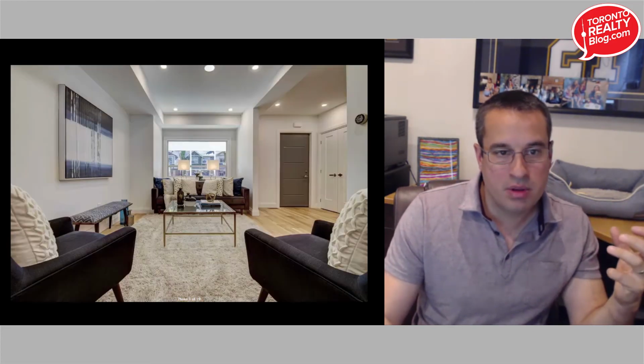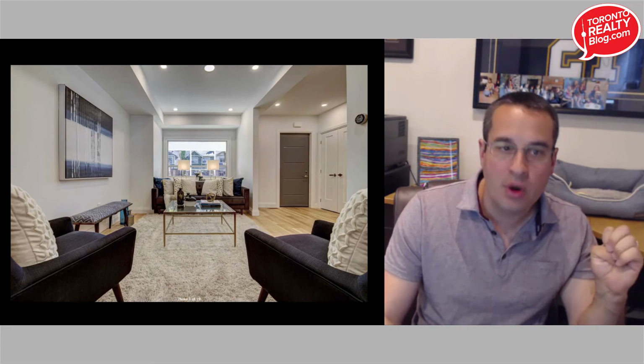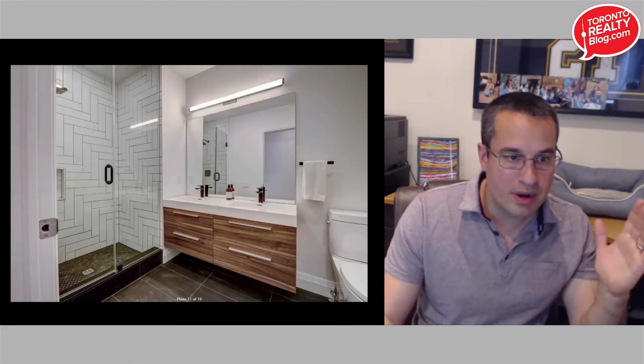So I like this one more. I don't love any of the three of them. You know what? I would say I very much like this one. Unfortunately, it's sold. But this is the house that they're using as the comp. And the issue that I find with a lot of builders, God, I want to teach a course someday or write a book or something.